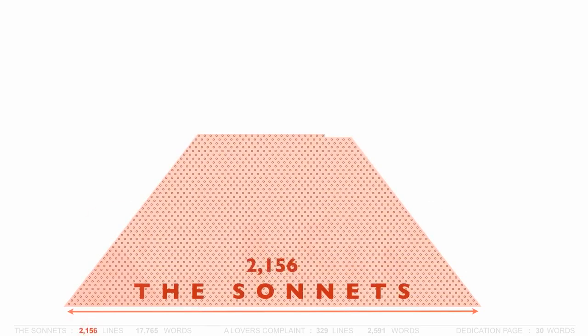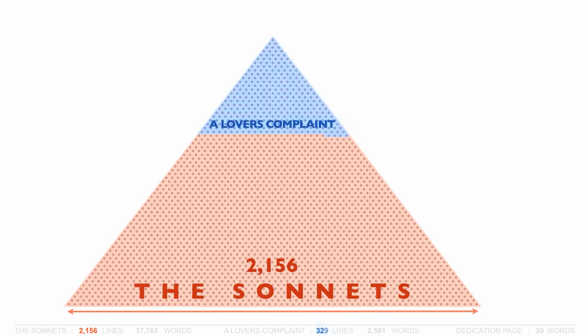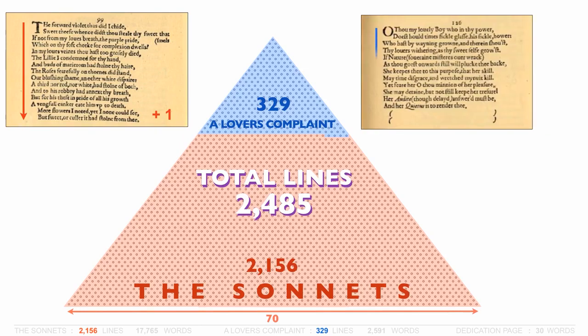Does he do it anywhere else? Well, I said, we're going to now count lines. There's 2,156 lines in the sonnets, 329 lines in A Lover's Complaint. That would be perfect. Just that alone, that gives you a perfect triangular number on a base 70. 2,485 lines. But remember, he gave us an extra line. And then he took 2 away. The result is 1 less, that missing eye. But he could have done that by just giving us 1 sonnet with 1 line less. But then he would have missed the opportunity to give us this 2 parentheses. Anyway, the ultimate upshot of this is there is 1 line less. And thus, we have the same situation again in lines. 1 missing at the top.